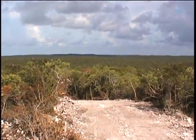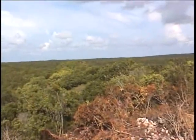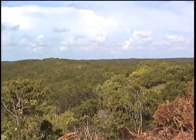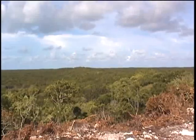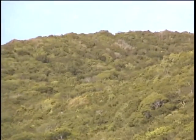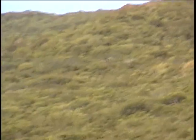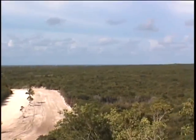This road continues to the west a short distance, and as you look this way, looking to the south and to the west, you'll see the mid-range that dissects the property. And then between there is a natural valley, and then another second range of hills beyond that. As we swing back, the panoramic view.